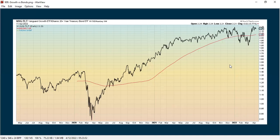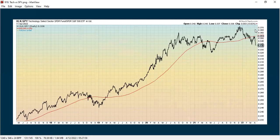And then here's growth against bonds. Bond prices have been doing terrible. Growth stocks are having a lot of trouble. And so we were just kind of flat. We were down 0.77% with this ratio, but it just shows that growth is still outperforming the price of bonds, even with all the recent weakness that we've seen.